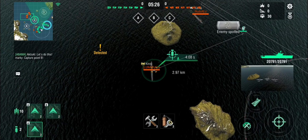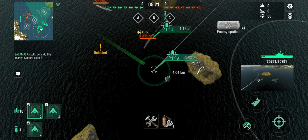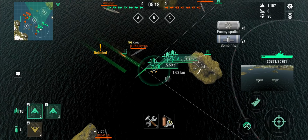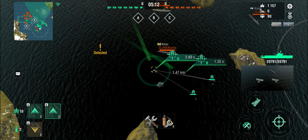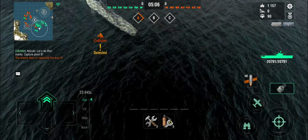Okay, we've spotted something. There's the Kirov. So let's take him under fire. That was a Legendary League player, so prime target. Also, that's a top-tier cruiser. Let's see if I can actually hit him. We'll try. He's turning, obviously. And we've already lost a plane somewhere. Okay, I'm trying to readjust my planes. And yeah, I don't think I'm actually going to be hitting that.